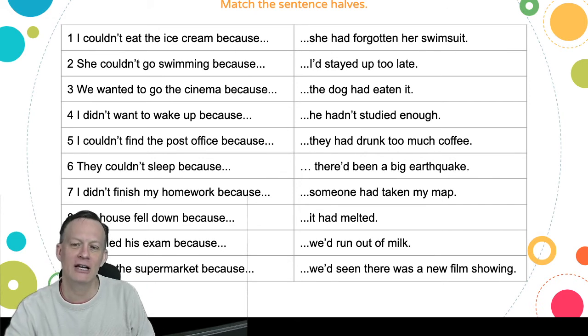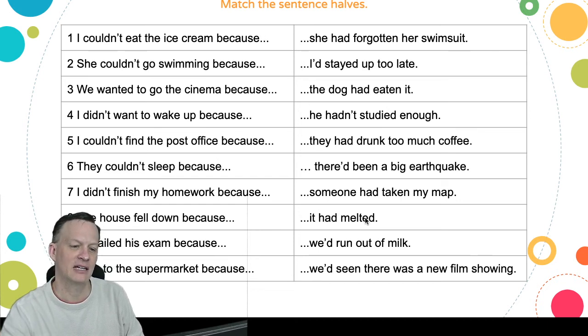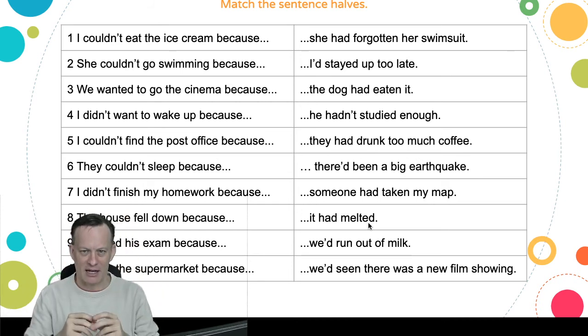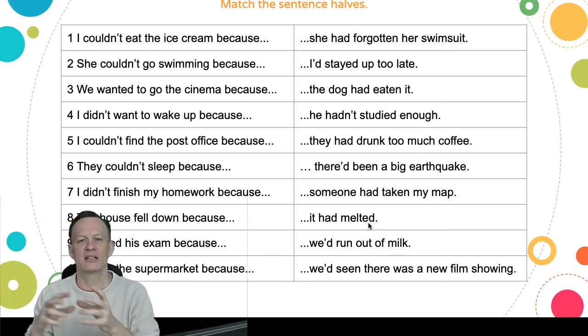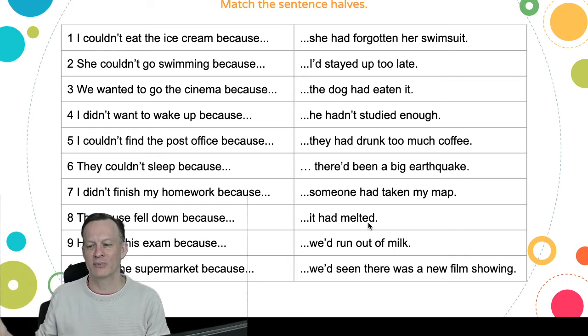Good, good. I'm aiming more at this one here. I couldn't eat the ice cream because it had melted. All right. What is melt? Melt is when ice cream gets warm and it turns into liquid. Ice will melt when ice turns into, se convierte, yeah, ice turns into water, it melts. So I couldn't eat the ice cream because it had melted.